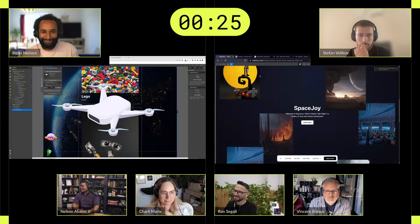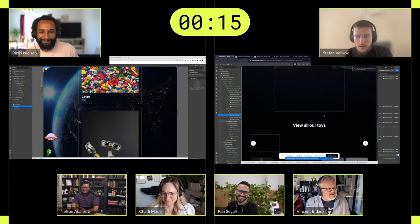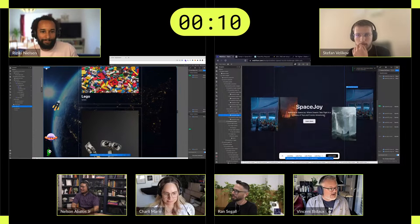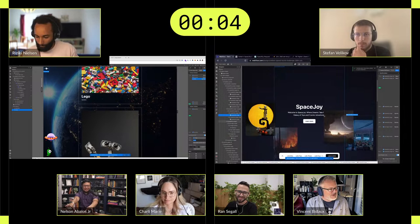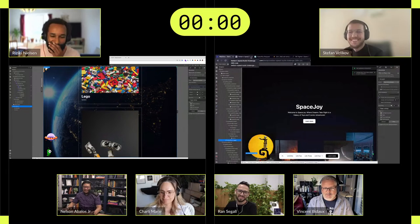Ooh, he's adding something else. We haven't mentioned this. He's adding a drone on top of everything. About the fact that Stefan is using Finsweet's attribute library for his slider, and as easy as it is, you always have to check out the manual. 10 seconds. 4, 3, 2, 1. Hands off your mouse. That's it. That's it for the tiebreaker.